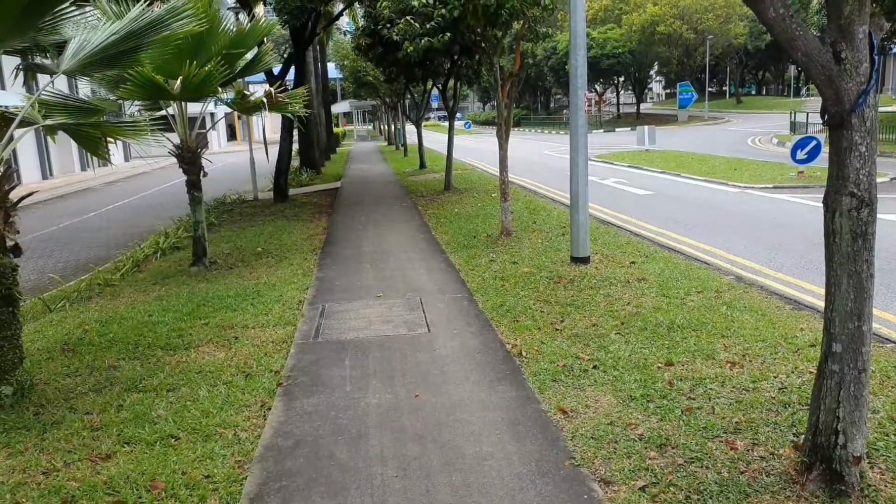Alright, warm up done. Going for the laps now. Lap 1, I've got to take it a little bit easy to get my body going first before the next 3 laps. I've got to push a little bit more. So let's see how it goes.